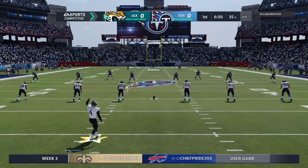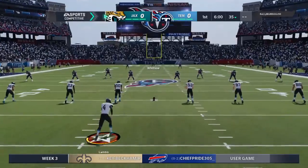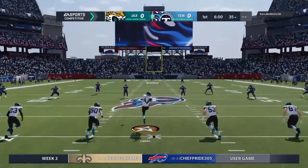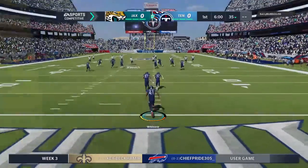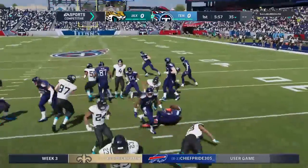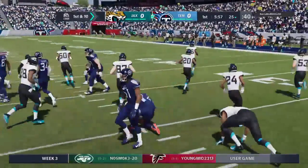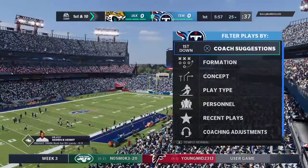Up as their guys are ready to do battle between the Jacksonville Jaguars and the Tennessee Titans. Two weeks have come and gone. It's off to week 3, and we're underway on EA Sports. And they'll get him down right at the 25-yard line, so the same result, and he opted for the touchback. 25-yard line.